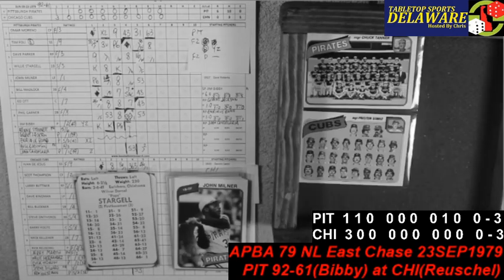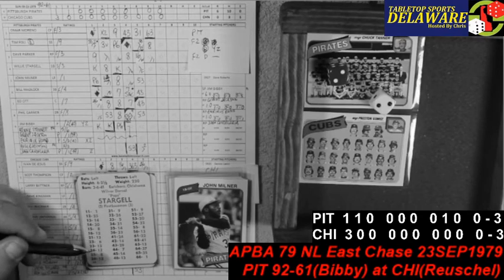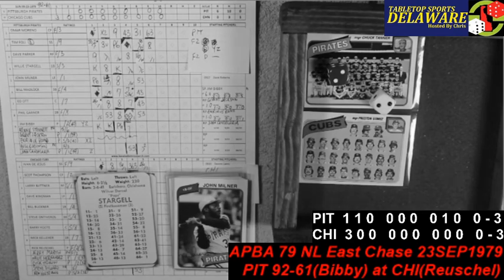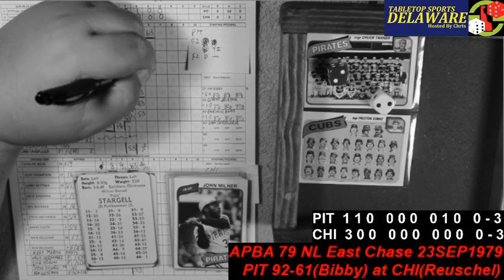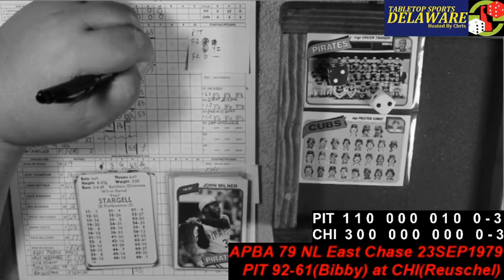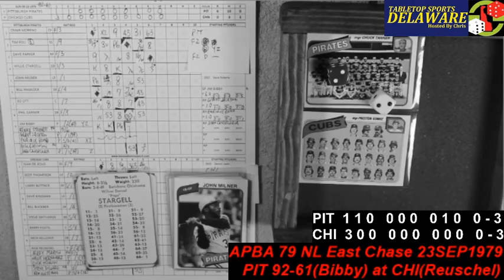Willie Stargell comes to the plate. Here we go. The pitch from Holtzman. 2-6. That is going to be a double to right center. And fast runner scores. Dave Parker comes around and he's going to score from first. RBI double, Willie Stargell. Pirates take the lead 4-3 here in the top of the 12th.